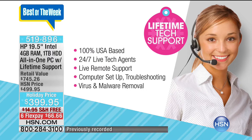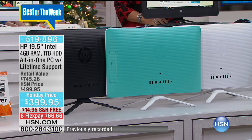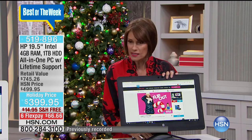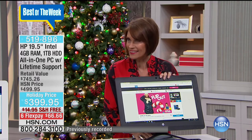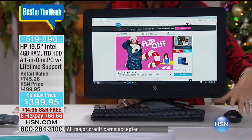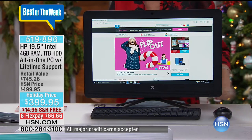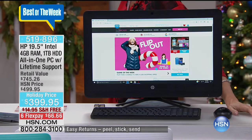Color choices, we have three. We have black, we have white, and we have this lovely teal as well. So there you can see the colors. I love the way that this is positioned on a stand, but also, look at this, the tilt is great. So you're gonna get your wireless keyboard and wireless mouse included, and Aaron Berger is rejoining us now to tell us more about it. This one is beautiful.